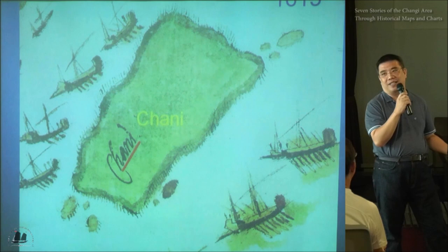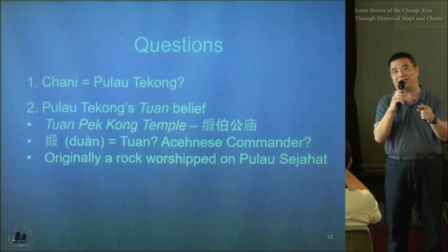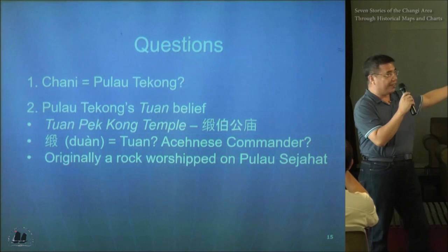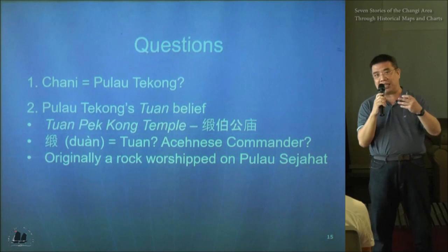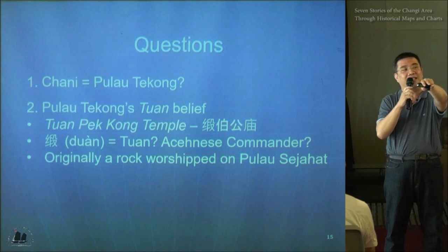I have two questions from this. The Achinese and Portuguese story is very complicated. People write whole master's and PhD theses on this, so you can go on the web, use these keywords, and search for those accounts. But these two particular questions cannot be found on the web. Number one, and this is just my speculation, the name Changi could be Pulau Tekong. Like our Changi Navy Base today, the name spread to the mainland Changi coast, and then started to expand until today. This is just my speculation.